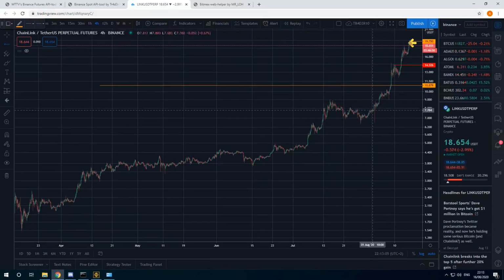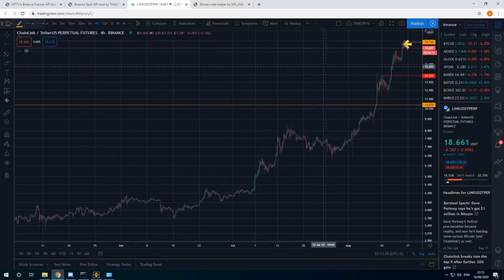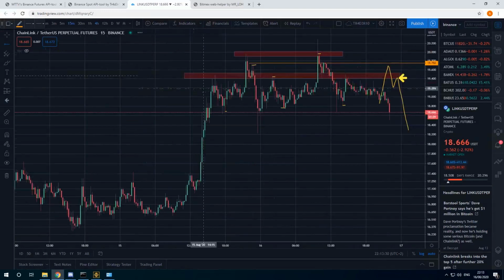I don't remember what this level is. Okay, yeah, whatever. So if it really starts failing, I want to move down into this area. But first we have to do a failure up here. So let's see. I did a ton of shorts in this area too. It was really funny to trade.